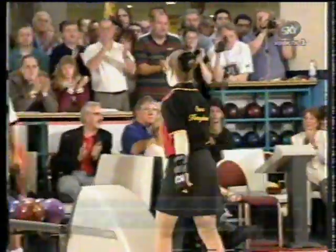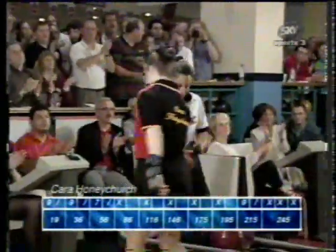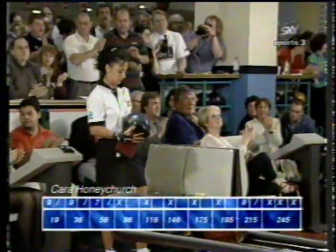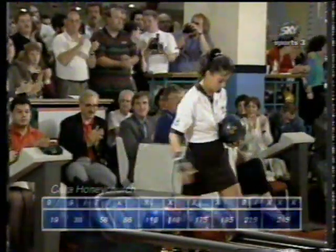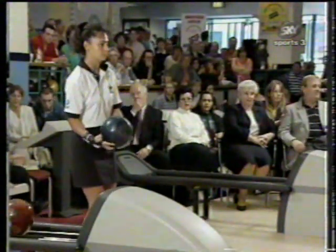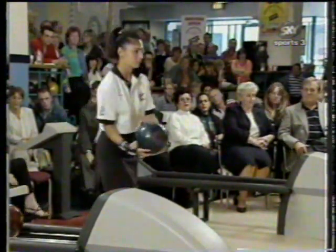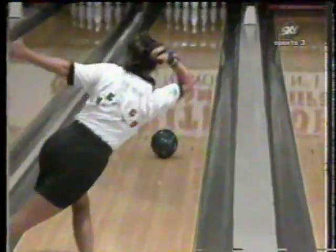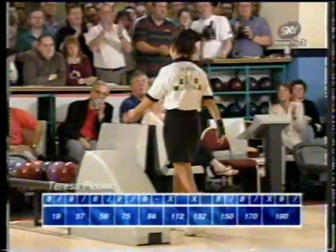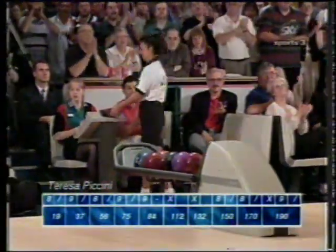Right, strike for 245. Oh, brilliant. Absolutely. Beats her own high game by 3 pins. So 245, Cara Honeychurch. There is no way back from that for Teresa Piccini, and she will just bowl out her final game. So Honeychurch will now go forward to meet the number 1 seed, Linda Norry, in our next and grand final match. We'll be back.